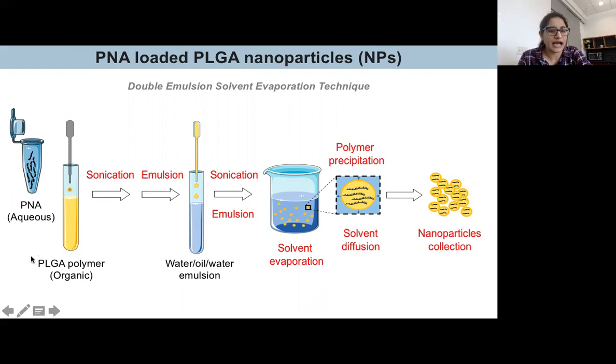And here we add the PNA, which is in water, into the PLGA polymer, which is dissolved in an organic phase. And then we sonicate it to form the emulsion. And then we add this emulsion again into the water to form a water-in-oil-in-water double emulsion. And this results in the formation of these oil globules containing the PLGA polymer and PNA together. And finally, we collect these nanoparticles containing PNAs inside them, and then we can use them for further testing.